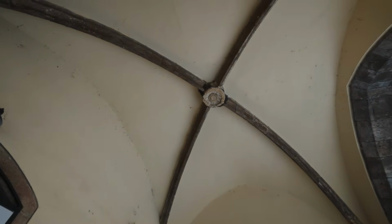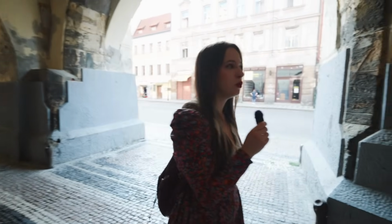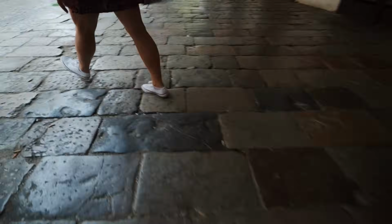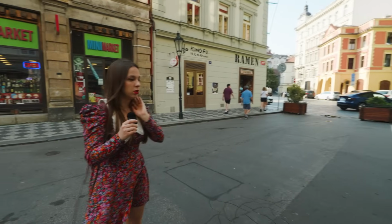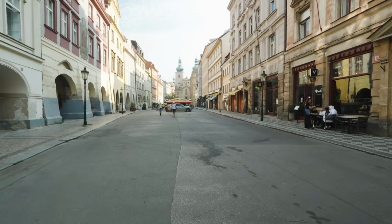I was not able to find an English translation for Svorník, but it's basically like the closing point of all the arches. All right. So actually this whole area used to have marketplaces, but we can only see one market here nowadays, and that's Havel's Market. Very pretty in the morning.